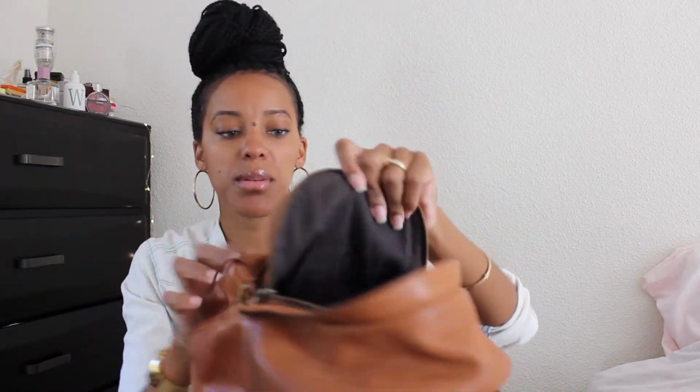Inside is just a book bag, but then it has the little compartment right here where I have stuff in, receipts. And then I definitely wear it. I carry it with the handle more than I put it on my back. I don't think I ever wore it on my back.